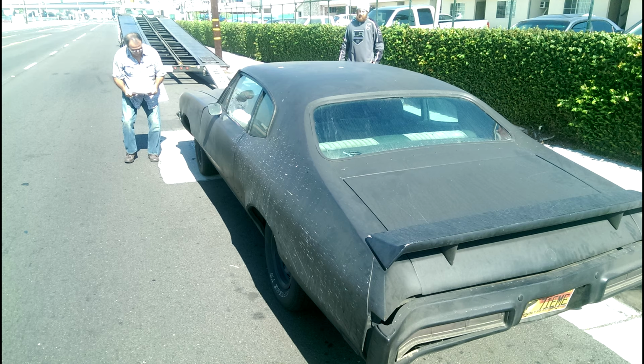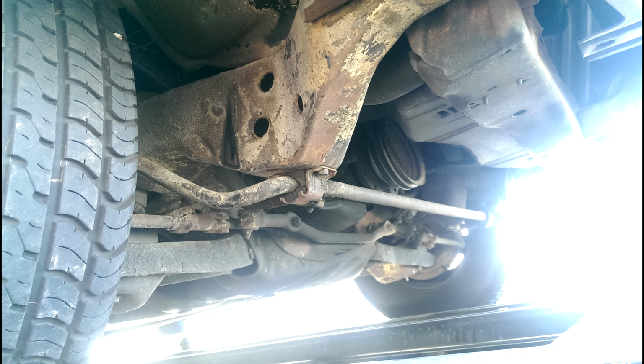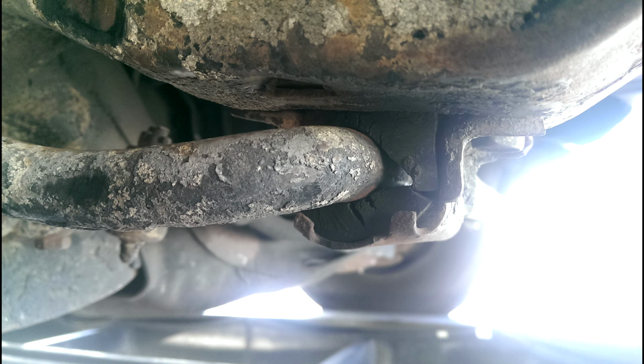We ended up putting our Buick on the trailer and sending it back to New York. We realized then that our suspension was ruined, but it's just the way it was.